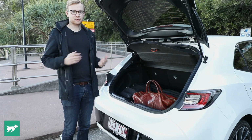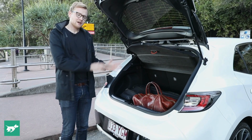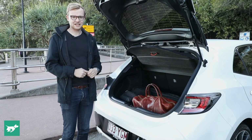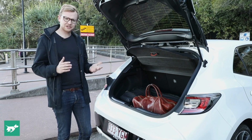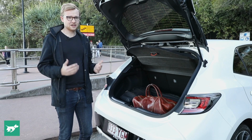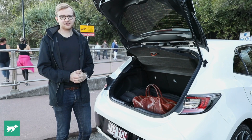Every other model in the 2019 Corolla range has either a full-size spare or a space saver, but no matter which type they've got, the boot only has 217 litres of space. And when you consider that a Volkswagen Golf has 380, you really need to consider whether the new Corolla is going to be practical enough in the boot for what you plan to put in there.